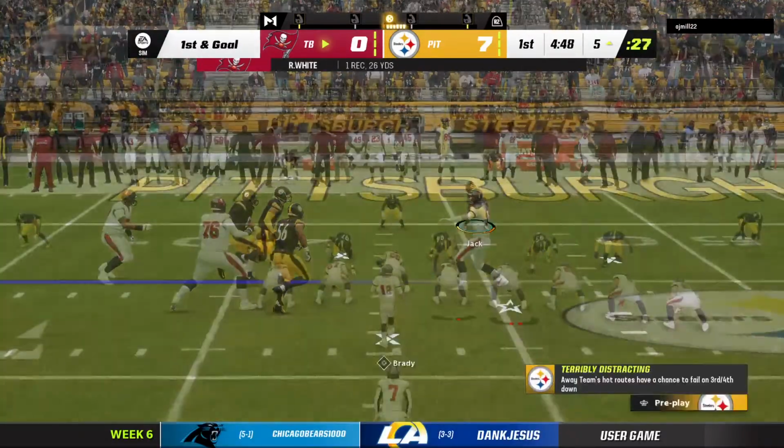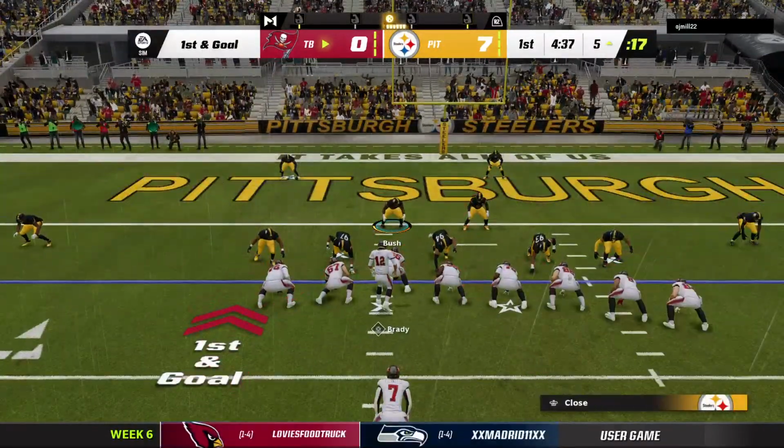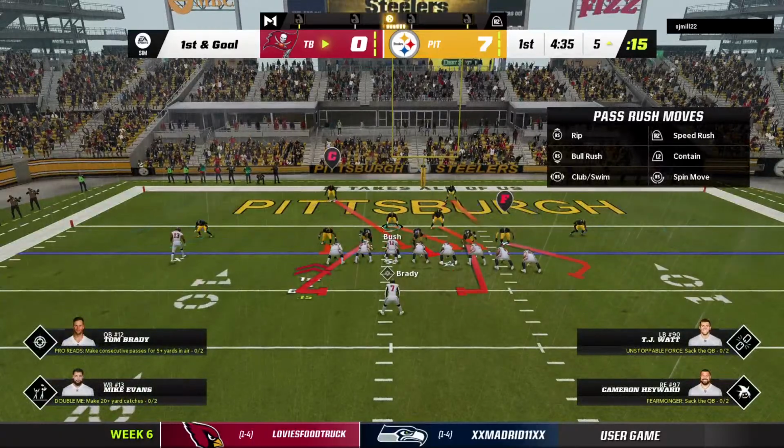Boy, how about the speed with which this offense can get down the field? It's taken them no time at all to get down here. And now they're set up with a 1st and goal.